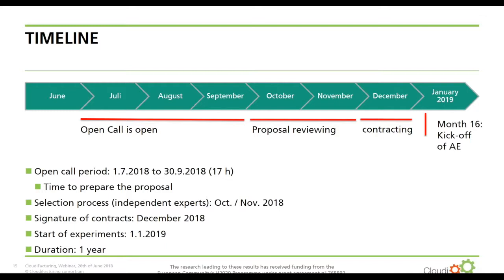So what is the schedule here? We will open our call 1st of July. That's why we inform you now by end of June. And then you have 3 months time to prepare your proposal. The selection process involving independent experts is running in October and November. We are planning to inform the proposers by the beginning of December about acceptance or rejection of the ideas. And then we enter the contracting phase. And finally, we want to kick off the new experiments in January 2019. And the experiments are about to last for 1 year.